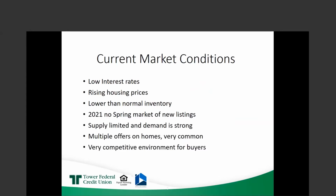In 2021, as part of the pandemic, we really did not have a spring market of new listings. So the supply of homes available to purchase went down substantially, but there was still a very strong demand. So the supply was very limited and the demand very strong. And in that type of market, we see multiple offers on homes. That's a very common situation, and it becomes a very competitive environment for buyers. As a buyer, you have to be prepared to participate in this market.